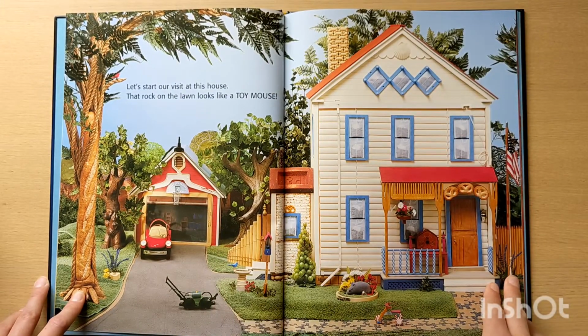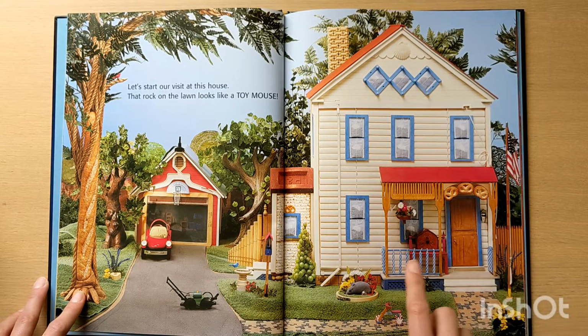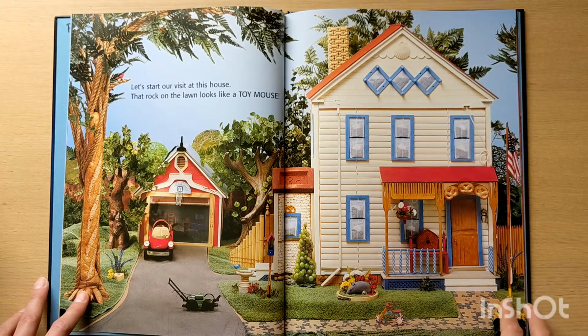Let's start our visit at this house. That rock on the lawn looks like a toy mouse. You can go ahead and pause now and find all the objects hiding on this page.